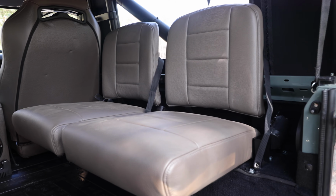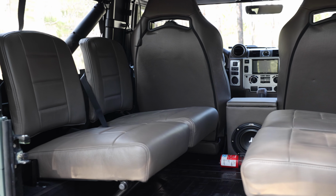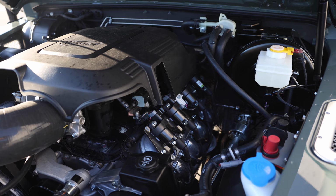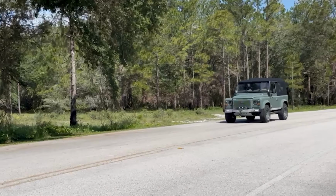Each seat is finished in a horizontal Garrett Torino Lakestone leather, stitched together in dark plum. Island Defender is powered by our GM L92 engine with 6-speed automatic transmission.